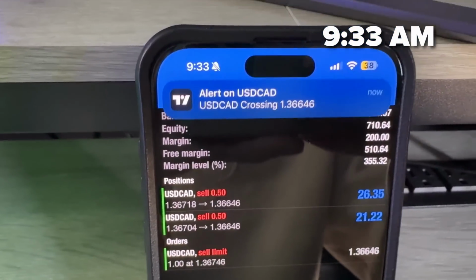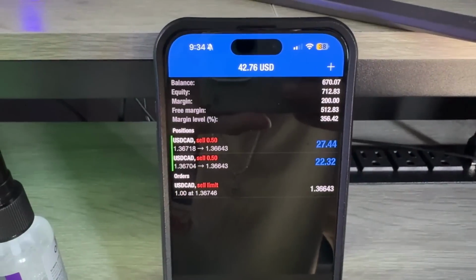All right, let's go, guys. It's 9:33, and you can see take profit 1 just got hit. Let's go. Super fire, guys. Now, I'm not going to close with a 1-to-1. I'm going to close with a 1-to-2 on this trade.